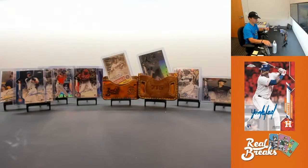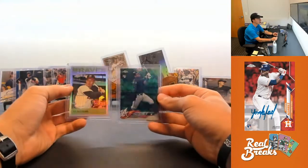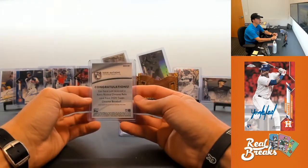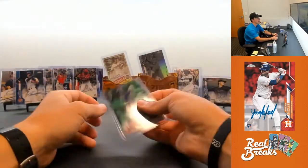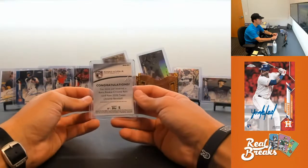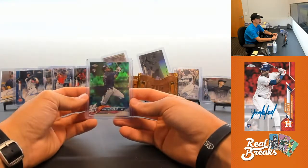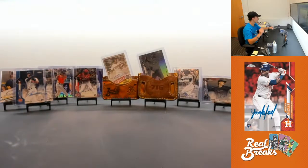And we had two case hits, both going to the Atlanta Braves. First is Eddie Mathews, Game Used Bat Relic, Retro Rookie Relic, unnumbered. And then the second one, Ronald Acuña Jr., green, numbered 16 out of 99, Retro Rookie Relic. That is sick. Braves on both of those going to Kenny Lau.